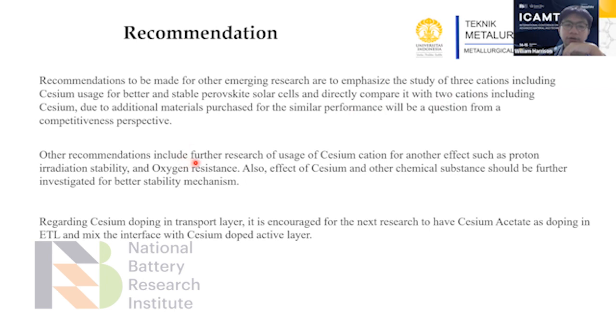Other recommendations include future research on the usage of cesium cation for other effects, such as proton radiation stability and oxygen resistance. The effect of cesium and other chemical substances should also be further investigated for a better stability mechanism. And the last one, regarding cesium doping in the transport layer, it is encouraged for the next research to use cesium acetate as a dopant in the ETL and also mix it with the cesium cation in the active layer. So I encourage the next emerging research to combine the doping of cesium in both the electron transport layer and also in the active layer.